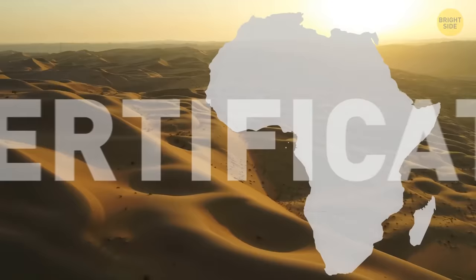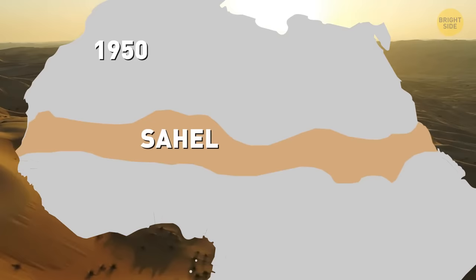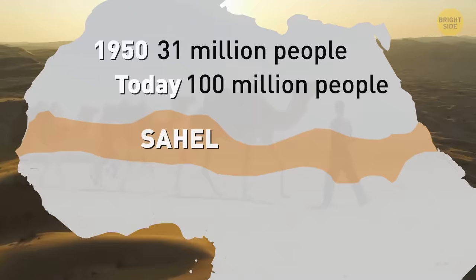In 1950, this region was home to 31 million people. Today, its population is over 100 million people. This rapid population growth has largely contributed to the Sahara's expansion.